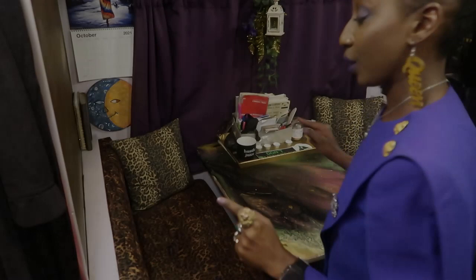Alright, so I'm going to show you how the dinette turns into a bed.